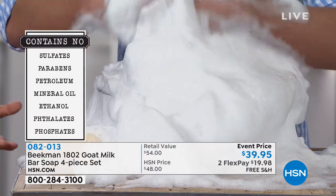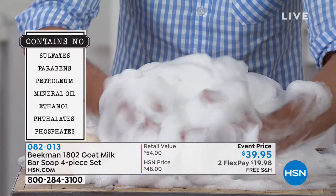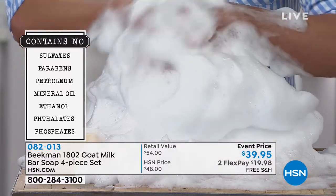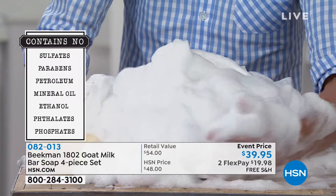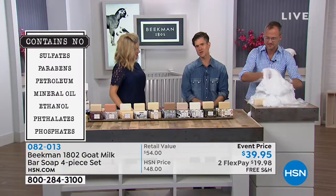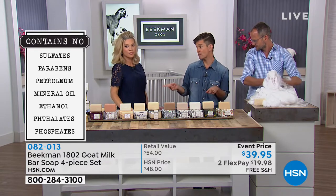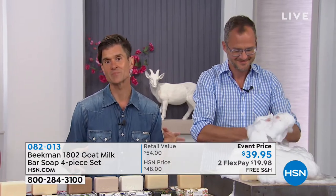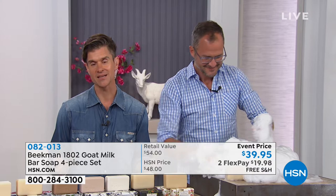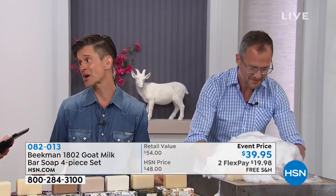We could talk about goat milk forever and show you the pretty packaging, but we could just stand here and play with the foam and you would know how great it is. No soap scum. We had a neighbor call in last night and she gave some to her grandson who has very sensitive skin, so he could never use bubble bath. She said, I'm going to give him a bar of the goat milk soap and see if he can make bubbles. He was so excited to use it. And he said, I've got a bubble bath and it's like I'm on a cloud.